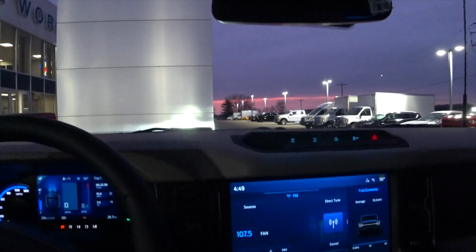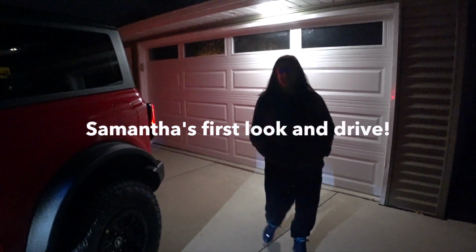Okay, now I'm going to take it home. How's it drive? Very nice. What do you think of the Bronco? Yes, drives very nice. It drives like a bigger vehicle.